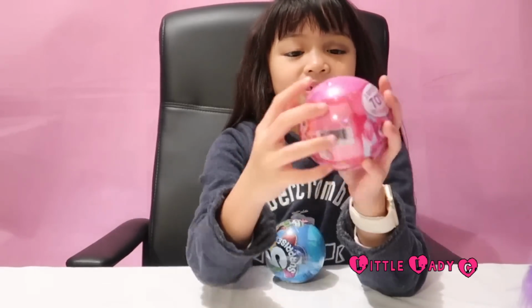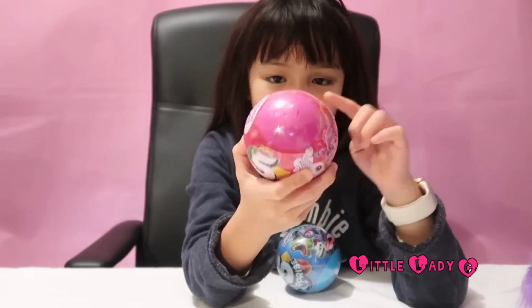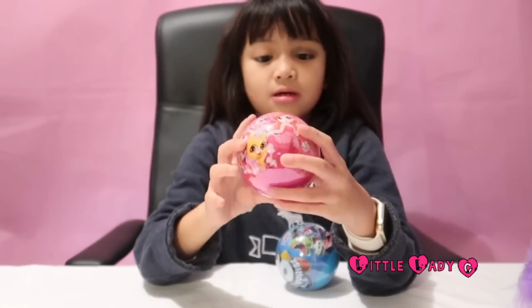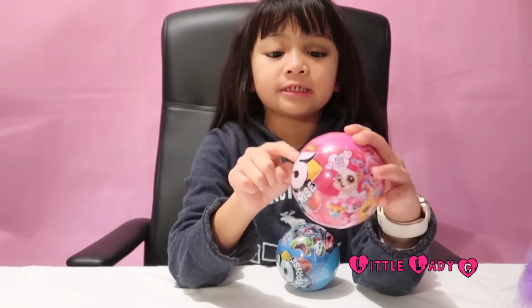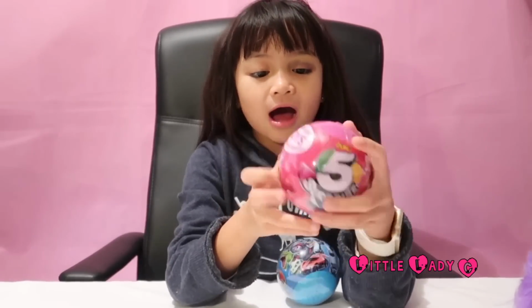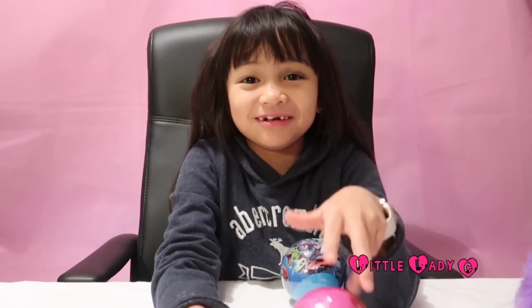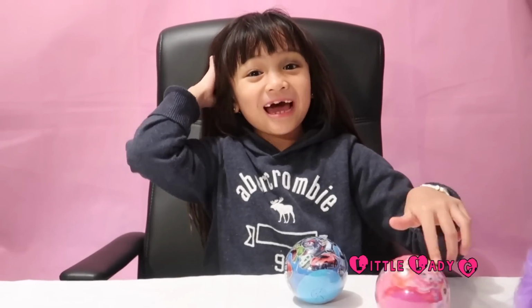So let me tell you something about 5 Surprise. As you can see on the top, they're split up into lots of sections, which are 5 sections. That's because there are 5 different toys to unbox inside each little slice. And there are over 150 toys to collect. That's a lot. That's mind blowing, because how many can you collect? So many.